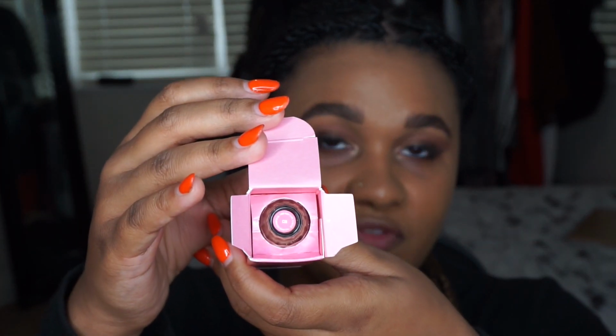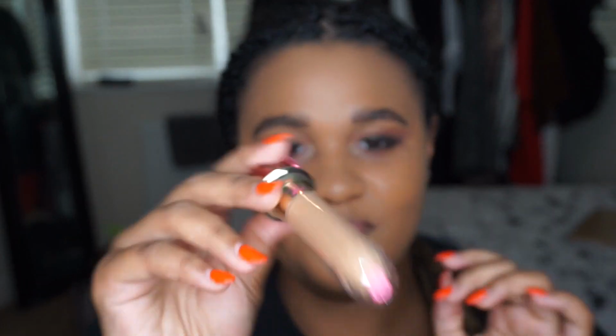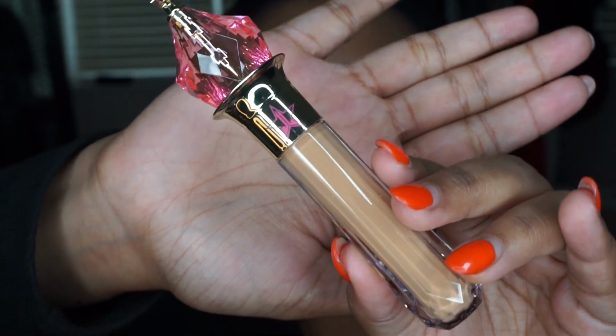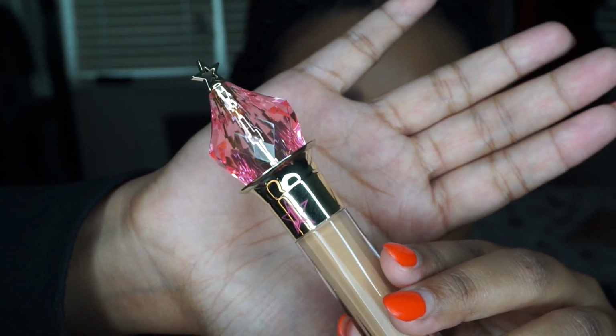So let's open C20 first. I'm just going to do it from the bottom so I don't rip the label. So inside, the concealer's literally just sitting like that with the colour number at the bottom on the label. There you go. Oh wow. That's really weird. Yeah, it says C20 on the bottom, and it looks like a magic wand, to be honest with you. It's got the pink gem on the top and the little star.